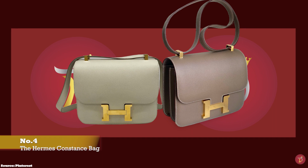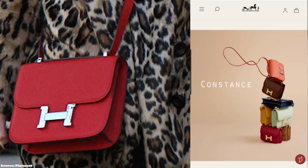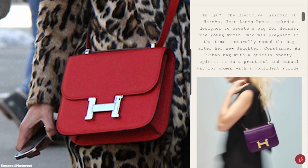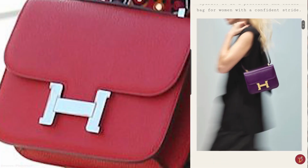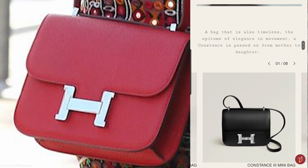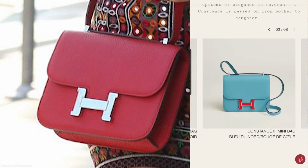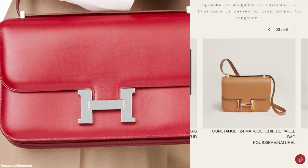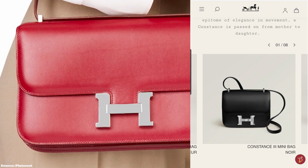When introduced, the Constance bag was an instant hit for the elites and prominent high-powered women in society. The Constance bag was a favourite bag for former First Lady Jackie Kennedy Onassis in the 60s, and well sought after by Hermes's famous high-profile clientele. It didn't take long before Hollywood and the rest of the world followed the lead of former First Lady Jackie Kennedy Onassis, and the Hermes Constance bag was in such high demand.